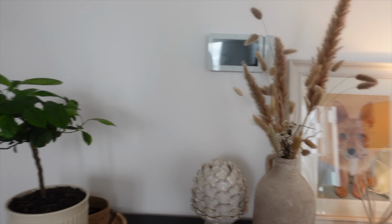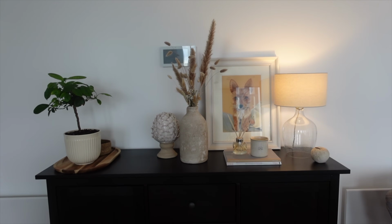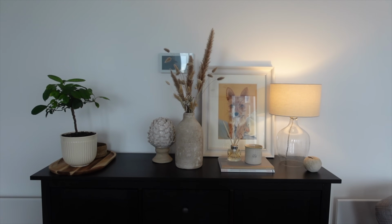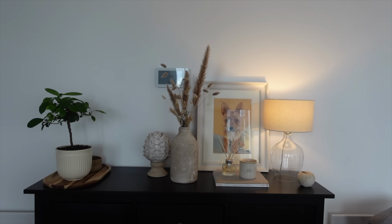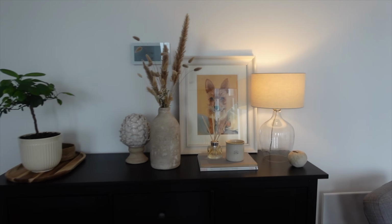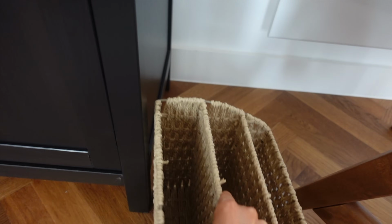I feel like something looks slightly off balance here, but I couldn't add anything else without it looking cluttered. So for now, to be honest, it does actually look better without the diffuser and the candle. But it's not autumn without these. And then I'm just going to try this here.